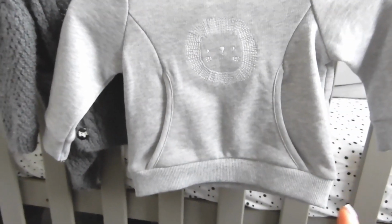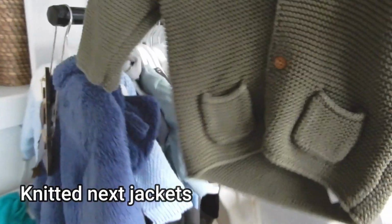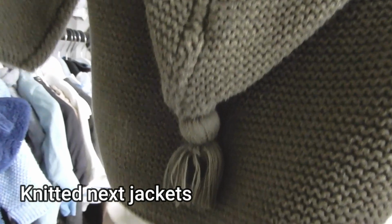I just feel like he's at an age now where everything's got to be quite plain, like the plain H&M vests and the plain H&M leggings. But I can't wait to start dressing him in proper outfits when he gets a little bit bigger and a little bit chunkier. We then have two coats from Next. These are exactly the same. We've got one in a khaki and then one in a baby blue. It's a plain sort of knitted thin jacket with little bears on the ears. In fact, that one's got a pom-pom on, but I know that one's got little bear ears on it.